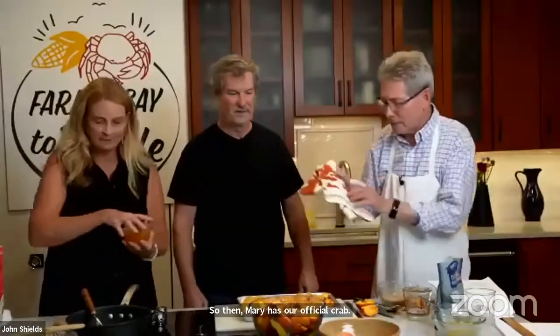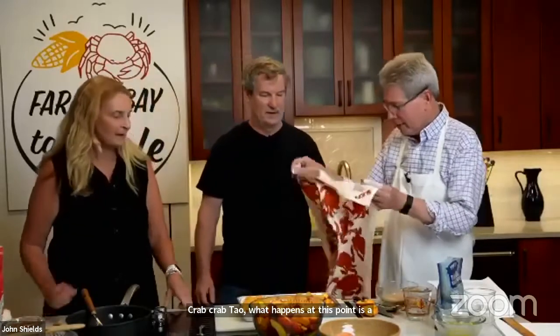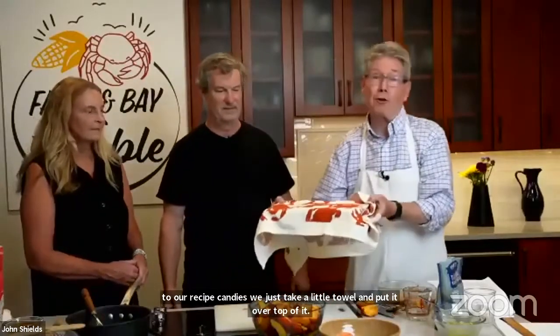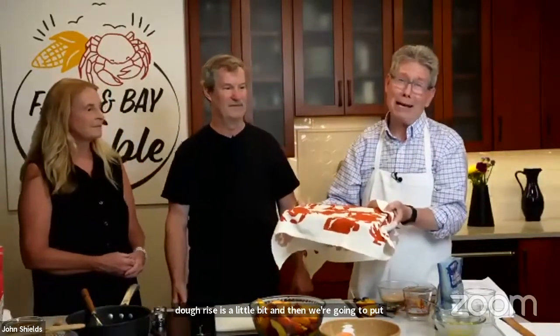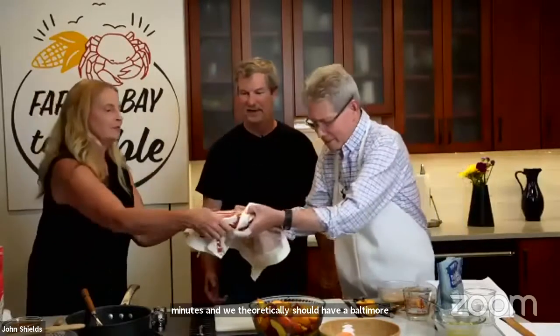The crab towel. Oh, okay, yes. So what happens at this point, according to our recipe, is we just take a little towel and put it over top of it. And then it's going to sit for about an hour while the dough rises a little bit. And then we're going to put it into an oven and it's going to bake about 25, 30 minutes. And we theoretically should have a Baltimore style peach cake. All right, into the oven it goes.